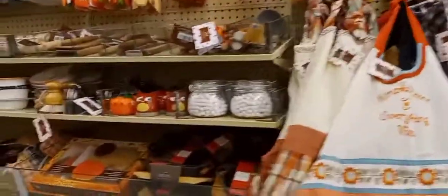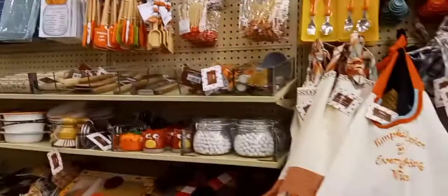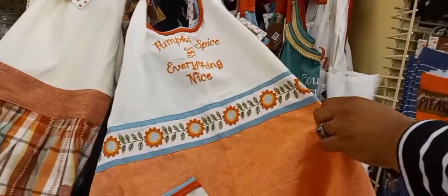Hi everybody, we're at Hobby Lobby and we're just running around looking at some of the fall things, and they look really, really pretty. This is an apron. So it's pumpkin spice and everything nice. Really nice. Look at those socks. The 50% off sale today.